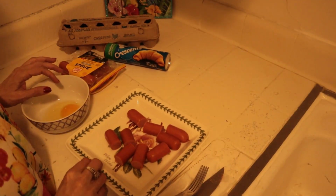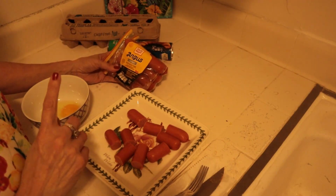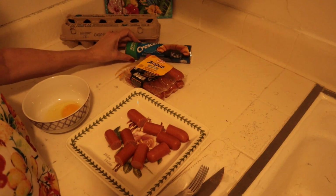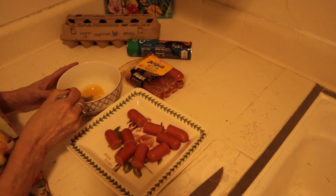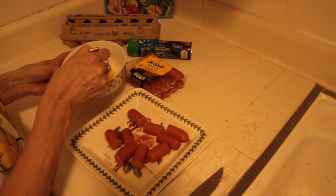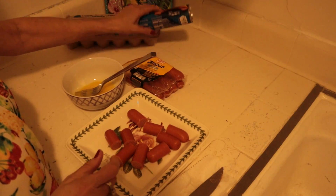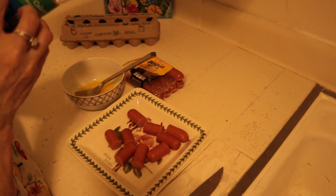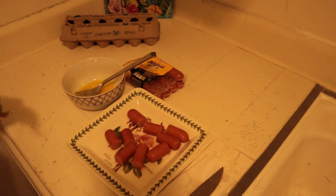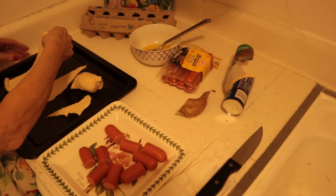Okay, so let's get ready to make our pigs in a blanket. You can use little smoky links, but they were out, so I just used regular hot dogs and cut them into pieces. We have crescent rolls, and then we have an egg, which we're just gonna beat here for a little egg wash, like so. Now we're going to open the crescent rolls, and then we are going to put the hot dogs inside of the crescent rolls. So I'm just going to unwrap them.